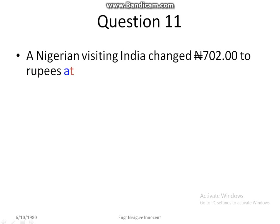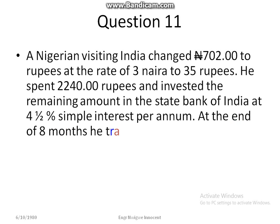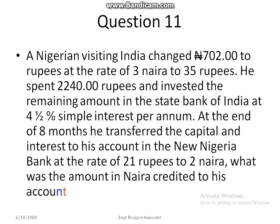A man visiting India changes 702 naira to rupees at a rate of 3 naira to 35 rupees. He spent 2,240 rupees and invested the remaining amount in the same Bank of India at 4.5% simple interest per annum.